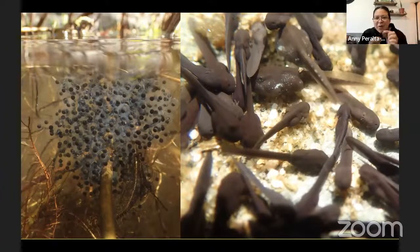And then they will grow into these little tadpoles, and they will eat algae. That's why they're important, because they clean our water. They make sure that algae doesn't grow too much. And when we see a pond that is really dark and full of algae, probably tadpoles are not there. They're not doing their work.